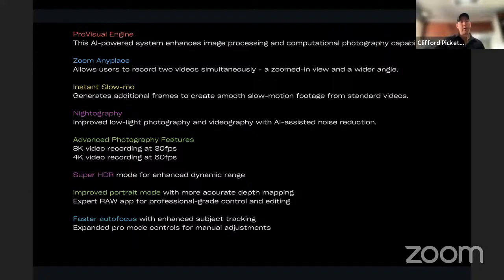So it is significant if you're thinking about shooting video and extracting stills from it for those moments where the kid scores a soccer goal or something like that. 8K is actually really quite helpful to have that.